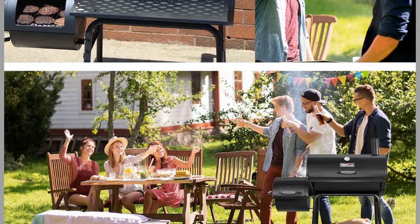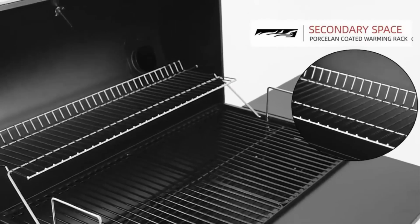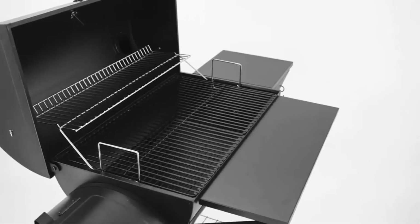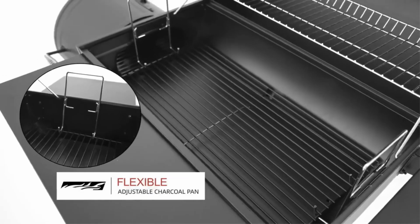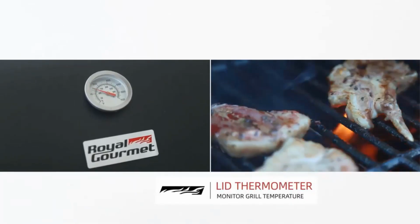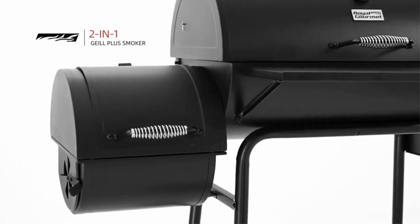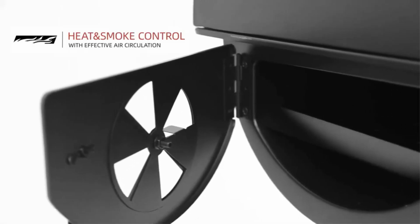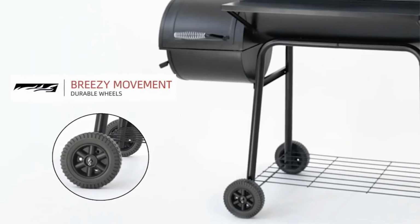The grill's performance is enhanced by the combination of the offset smoker, ensuring excellent results for both grilling and smoking meat. The heat control system is a standout feature, featuring a 2-level height adjustable charcoal pan that facilitates better heat control. This, coupled with a cooking chamber that maintains internal temperature and prevents air loss, contributes to an optimal cooking environment.